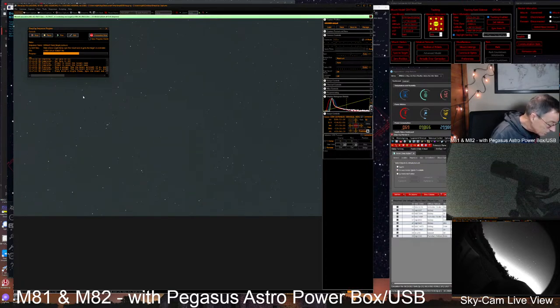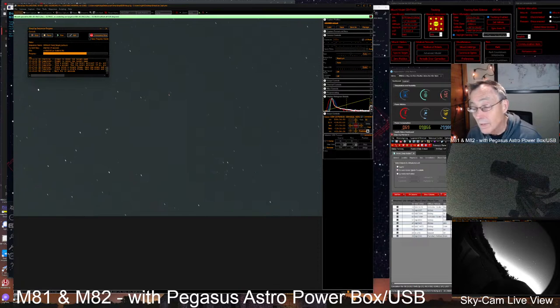Not seeing much about it here. All right, so this is the Duck Nebula.